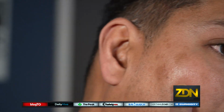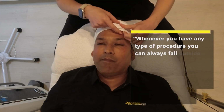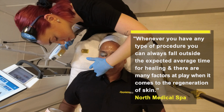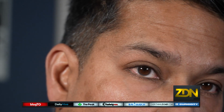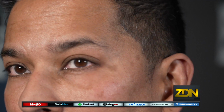In a follow-up consultation, North Medical Spa stated, whenever you have any type of procedure, you can always fall outside the expected average time for healing, and there are many factors at play when it comes to the regeneration of skin. And after consulting with Dr. Goldhar, while he doesn't advise doing the BBL during the summer months, does believe these marks will eventually fade away.